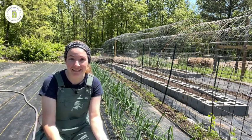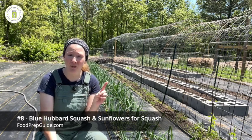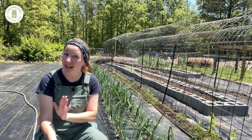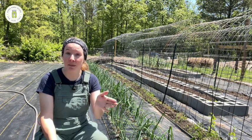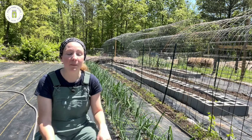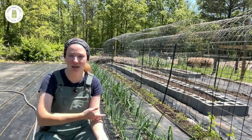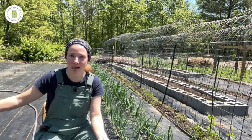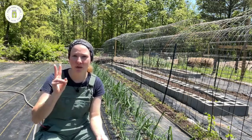Okay, number 8 is going to be blue Hubbard squash, and I'm going to mention sunflowers too. So blue Hubbard squash and sunflowers together to repel, or attract, I guess I should say, the squash bug away from your squash and zucchini plants. Now, blue Hubbard squash, obviously they're in the same family as all the other squashes. So squash bugs are just as attracted to them as they are your yellow straight-neck zucchini, yellow squash, your green beauty, black beauty zucchini.